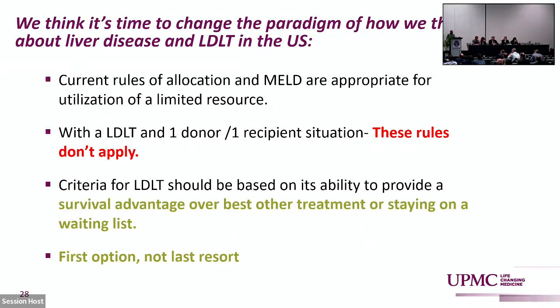So finally, in summary, I think it's time to change the paradigm of how we think about liver disease and living donor liver transplant, at least here in the United States, and try to catch up to what they're doing in the Far East. Remember, all the rules that we have for allocation were designed for a deceased donor where you have a scarce resource. But with a living donor, you have one donor and one recipient.